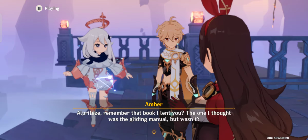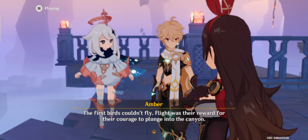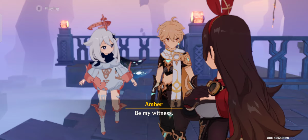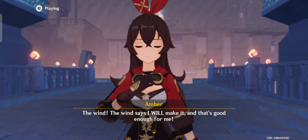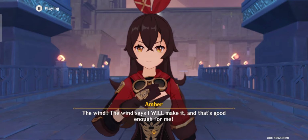Remember that book I lent you? The one I thought was the gliding manual, but wasn't? The first birds couldn't fly. Flight was their reward for their courage to plunge into the canyon. Be my witness. Raptor says I'll never make it. But if you listen carefully... Wait! Stop! You'll never make it! Come on, off you go now. Back home like a good little girl. Raptor says I'll never make it. But if you listen carefully... The wind says I will make it, and that's good enough for me.